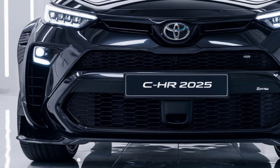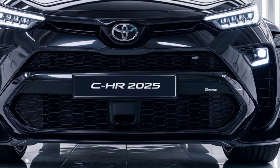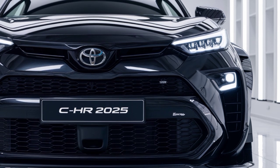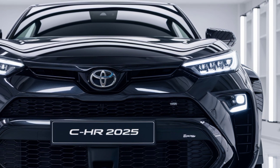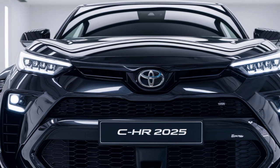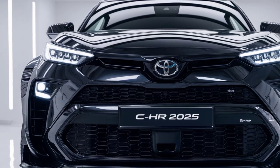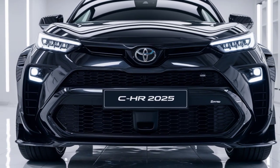Market position. The 2025 Toyota CHR competes in the subcompact SUV market, targeting young professionals and urban dwellers who seek a stylish, fuel-efficient, and tech-savvy vehicle. Positioned between the Corolla Cross and the larger RAV4, it offers a unique alternative for those looking for a more dynamic and head-turning design. With a focus on hybrid efficiency and sustainability, Toyota aims to capture environmentally conscious buyers.